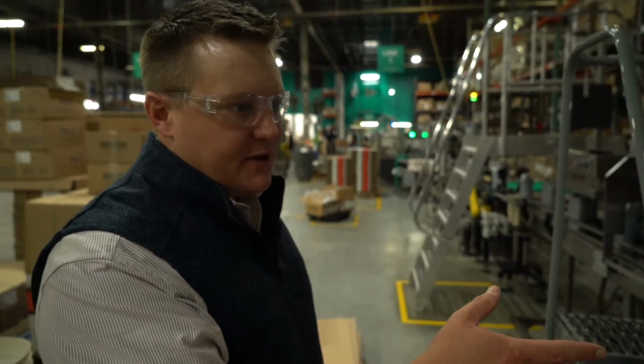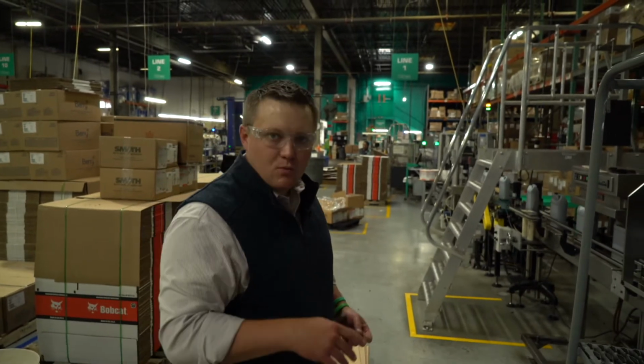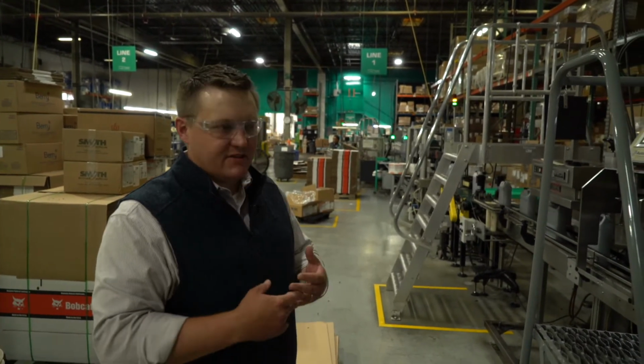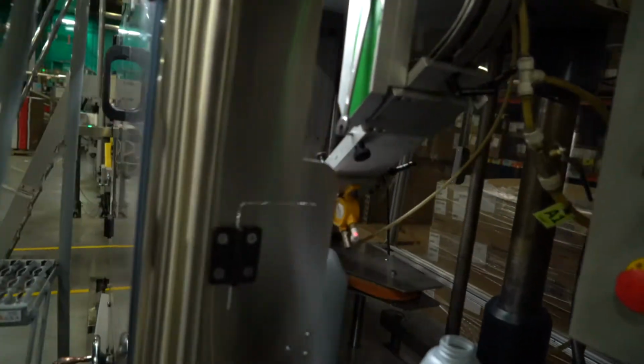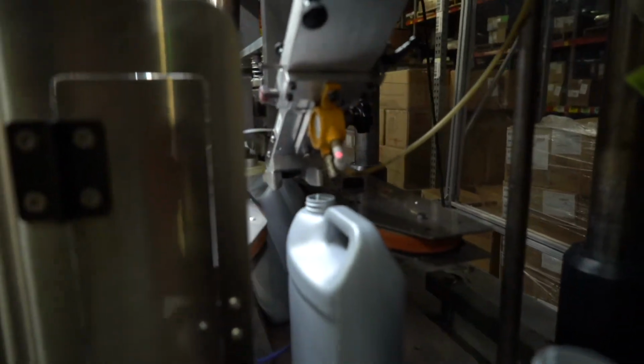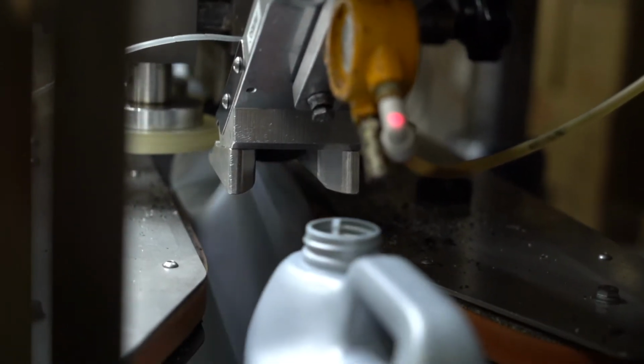So once the bottle's filled with oil, we put a cap on the bottle. That cap does two things for us. One, it seals the bottle so that we don't have leakage in transit. And second thing is it gives us a tamper evidence seal. That tamper evidence seal makes sure that this product gets to the customer the way we intend it to.